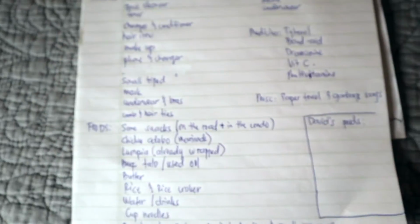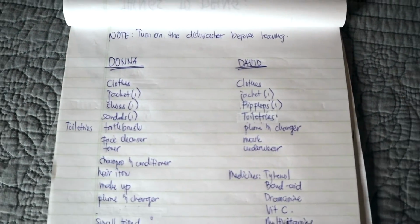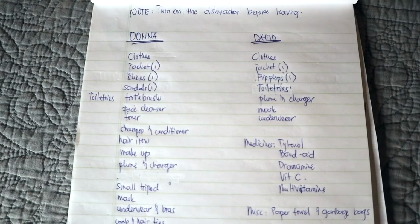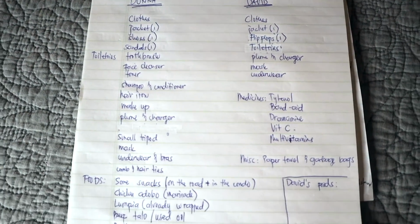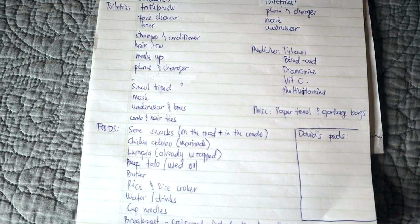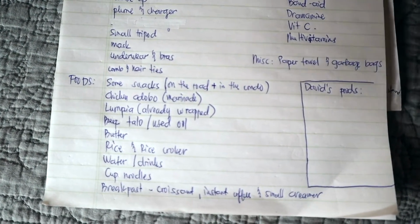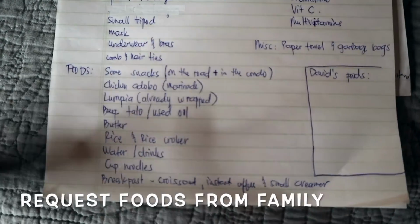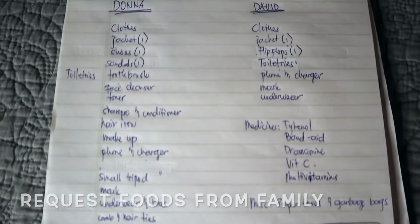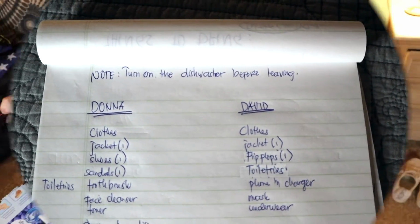And this side right here is just for me and David, our clothes, toiletries, and stuff like that. So I'm not going to just do it one by one. Obviously, we're going to bring some food. We are living in a condo, so we can bring some food. And I even have a note there: turn on the dishwasher before leaving.